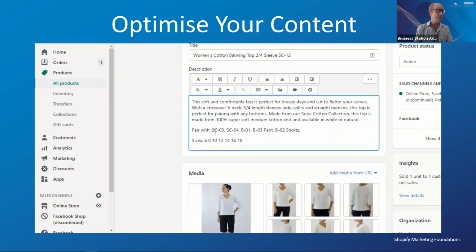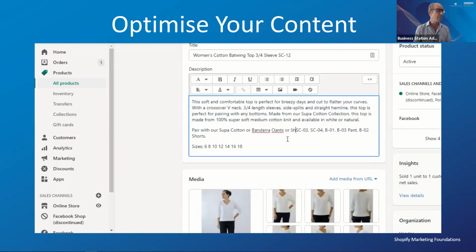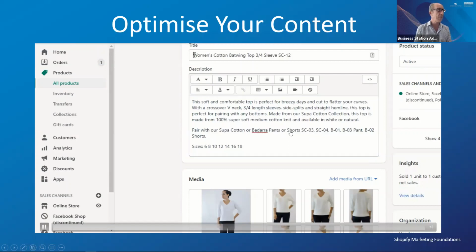Now this is bad. It's basically an upsell, cross-sell situation, but there's no product description. SC03 doesn't say much, and there's no link as such. So I'm going to do a really short, quick solution here by just describing these. Ideally, I would go to all those products, optimize them first, and then come back and provide a link to them. But instead, I'm just going to say pair with our super cotton, or I think it's actually Badara, I spelled that wrong, pants or shorts, and then I can provide links to each of these here.